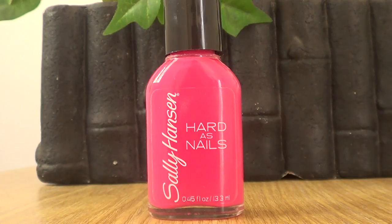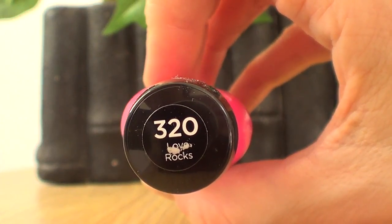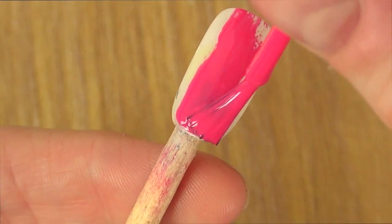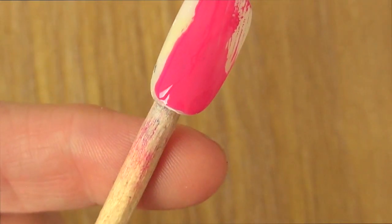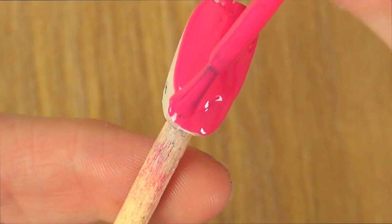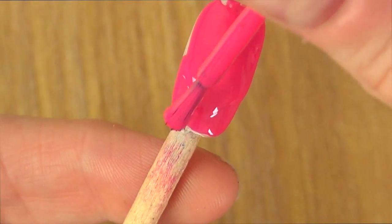The third color that I have is by Sally Hansen, and is by the line, I guess, Hardest Nails. This one is called Love Rocks. It's a really, really, really beautiful pink color. I don't wear pink that often, but this one really caught my attention. And this one is really pigmented as well. I really like it. You can pretty much get along with just 1 coat.